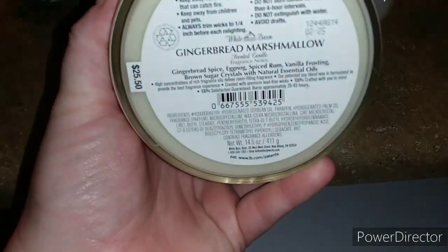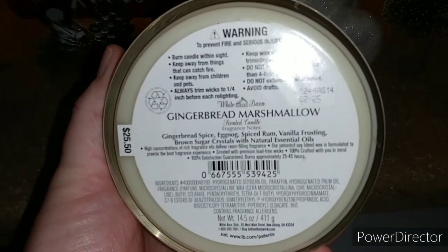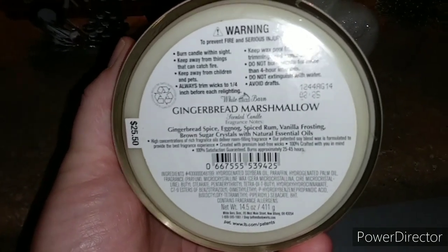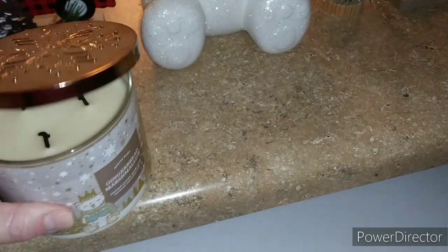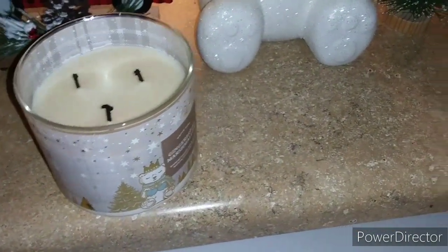And here are the notes just in case. We got gingerbread spice, eggnog, spice rum, vanilla frosting, and brown sugar crystals. And this one is amazing. And it does have the cream wax, and it has an amazing throw. And then here we go.